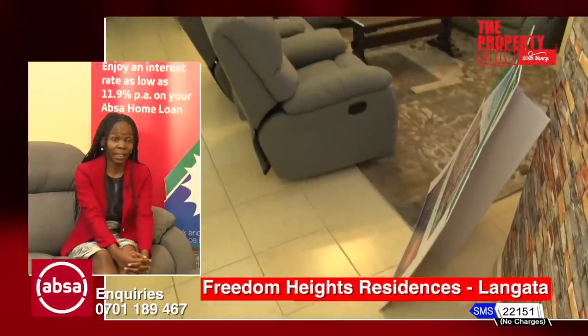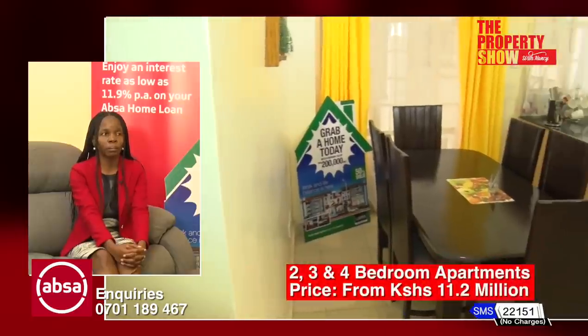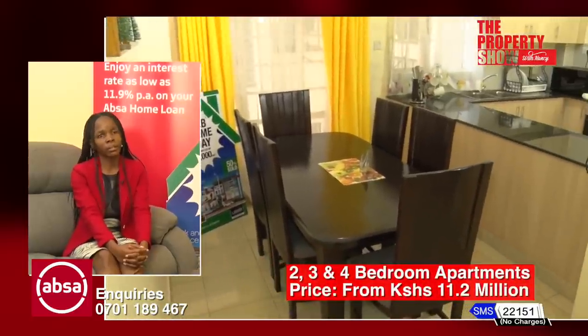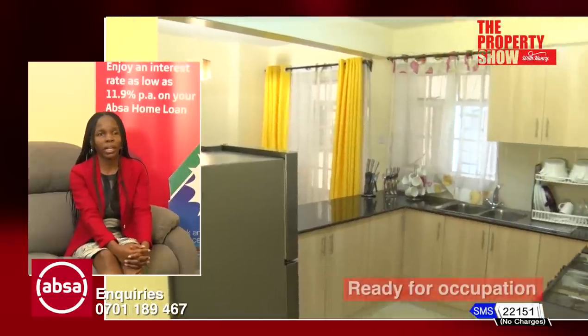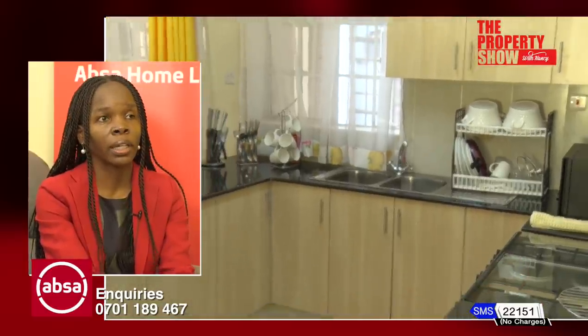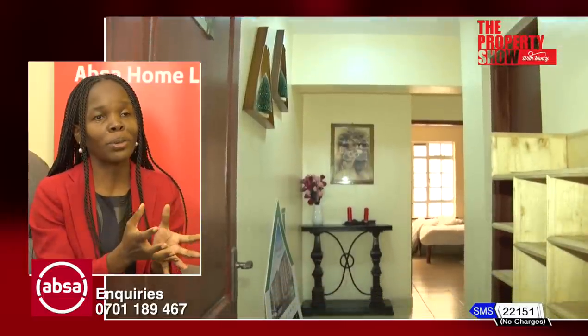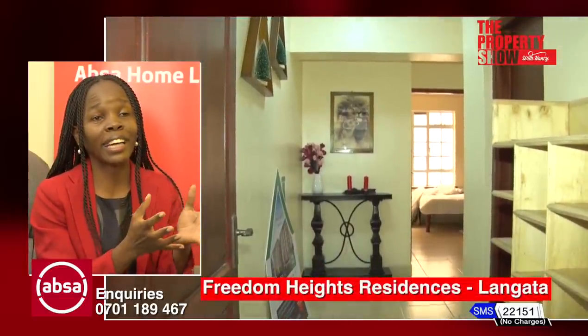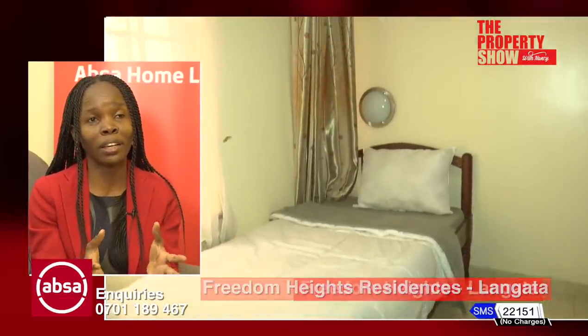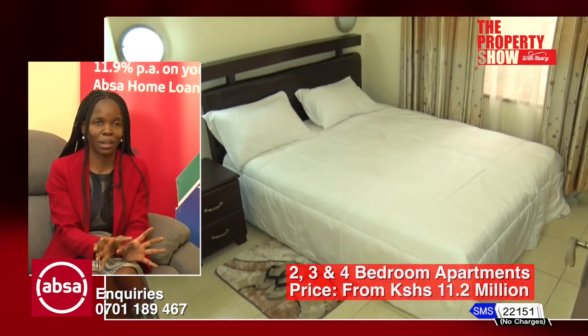Our target market is the middle income Kenyan, somebody who's maybe in their second job, and they're earning between 100,000 and above. We've had a very interesting mix of buyers. For our two-bedroom units, we've found even the retirees wanting to come into Freedom Heights because of the freedom and the convenience you get by being at Freedom Heights.